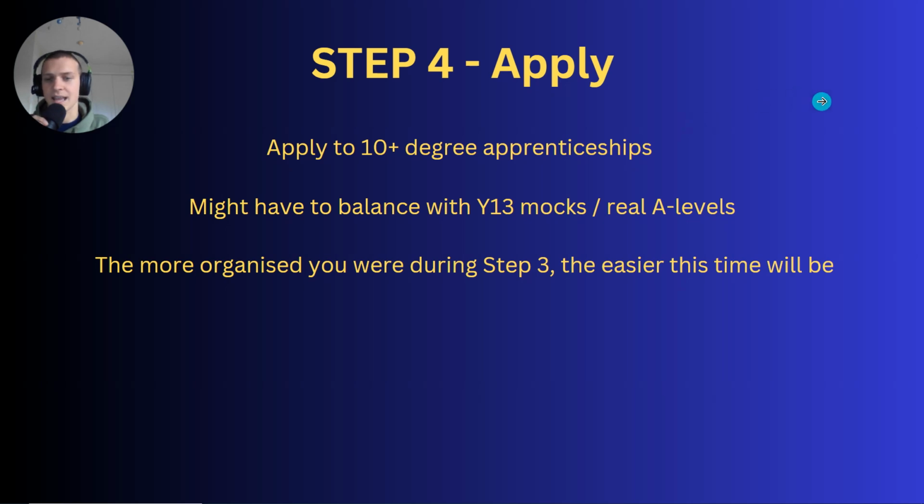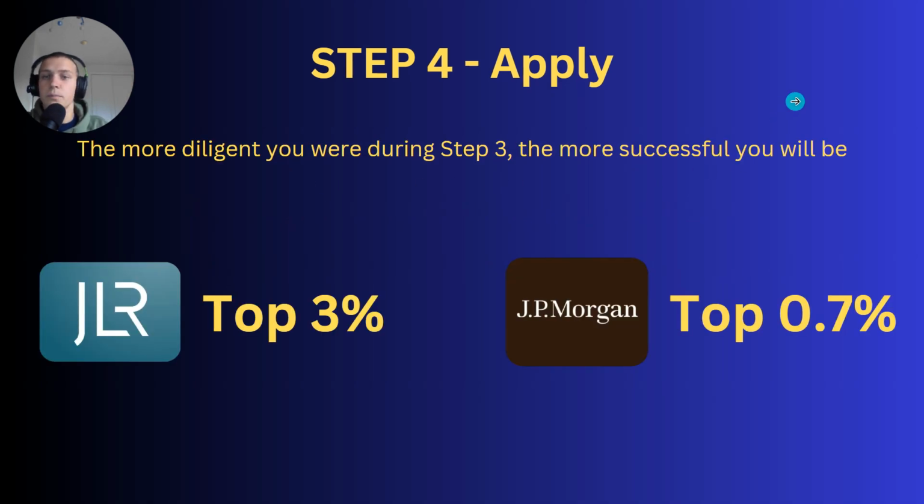A lot of people ask me, how do you manage doing degree apprenticeship applications and A-levels at the same time? One of the key things is making sure that you're doing everything that's really time consuming, like a 2 week work experience or an 8-hour course, before you start applying. So in June, July, August, September, October, something like that. And also just the more diligent you are during step 3, the more successful you're going to be.